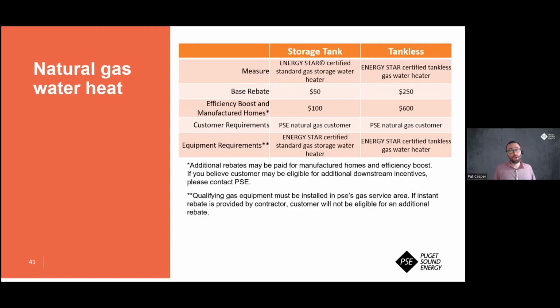And for tankless water heaters, they must again be Energy Star certified tankless gas water heaters. The base rebate is the same as last year at $250, but we increased the efficiency boost and manufactured home rebate to $600 to cover more of that cost for the customer. Again, PSE natural gas customer is the requirement there, and must be Energy Star certified. Next slide.